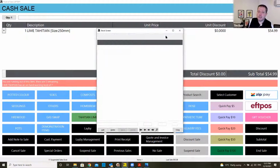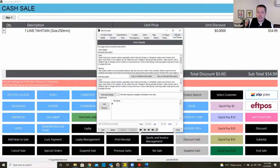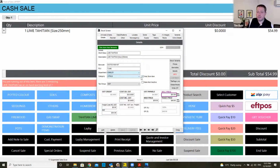Across the top here, I can have as many images against any one product as I like. I can also add my extra details. So this top box will print out on the receipts. This bottom box is part of your e-commerce integration. If I wanted to sell my Tahitian lime online, all I need to do is tick that web store item box, and it's then going to push across all of that information to my website. So descriptions, quantities, images, extra text, the web store pricing. I tick that box and that Tahitian lime would be available for purchase on the website.